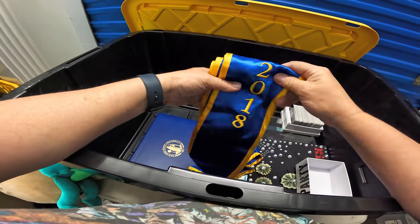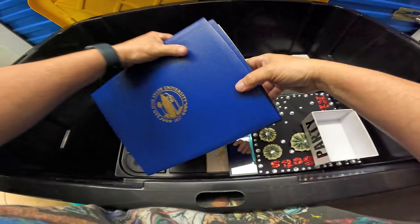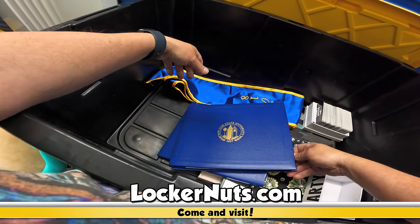All right. Well, what do you got here? Something for like graduation ceremony, probably. And this looks like maybe some diplomas. She took the diploma out, though. Funny. San Jose State University.